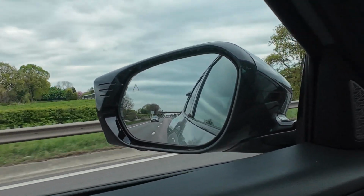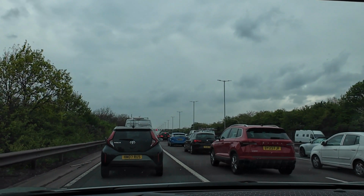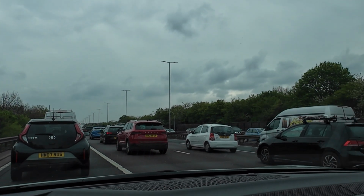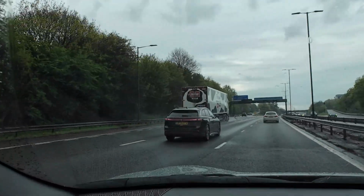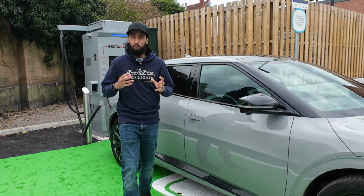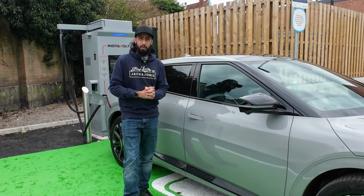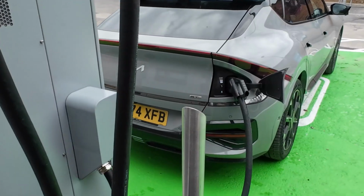I continued the journey towards Birmingham and inevitably encountered more traffic. This time I was delayed by a little bit longer. During the journey, it even started to rain, but progress was good. So I've just stopped to charge the car. I've been driving for about 3.5 hours now, done around 200 miles. And I've decided to stop here in Bristol at this InstaVolt charger.